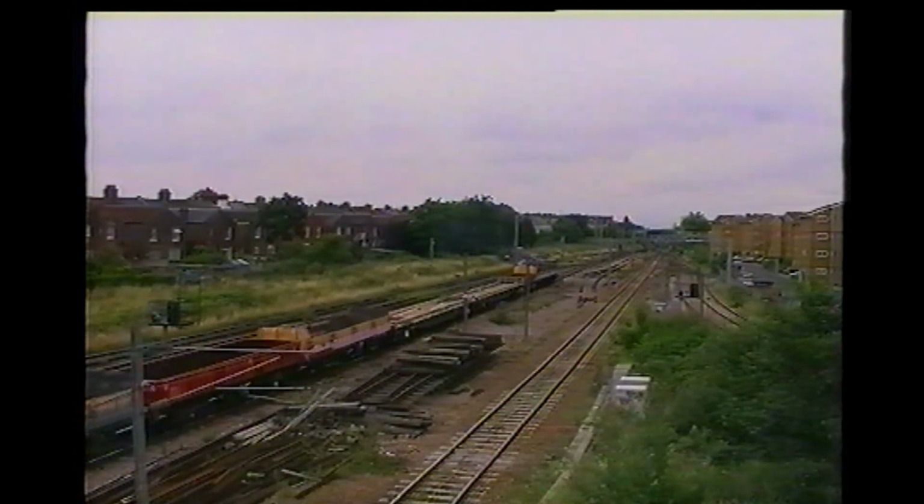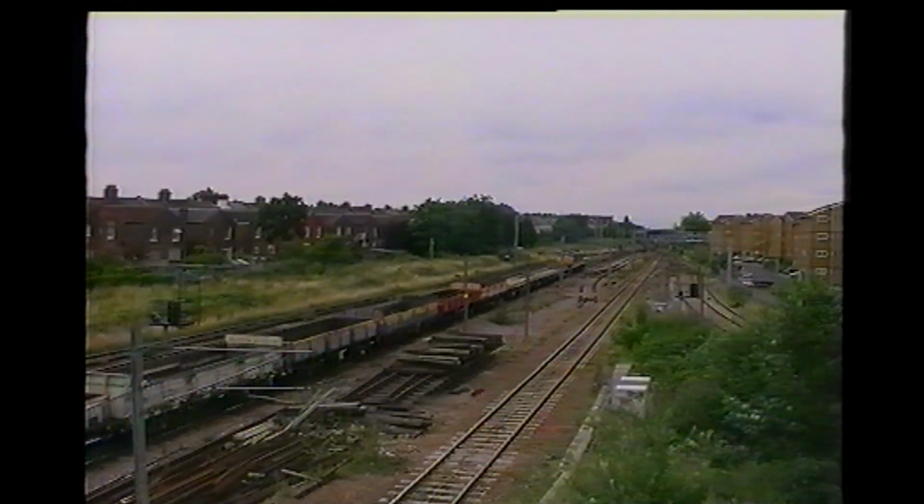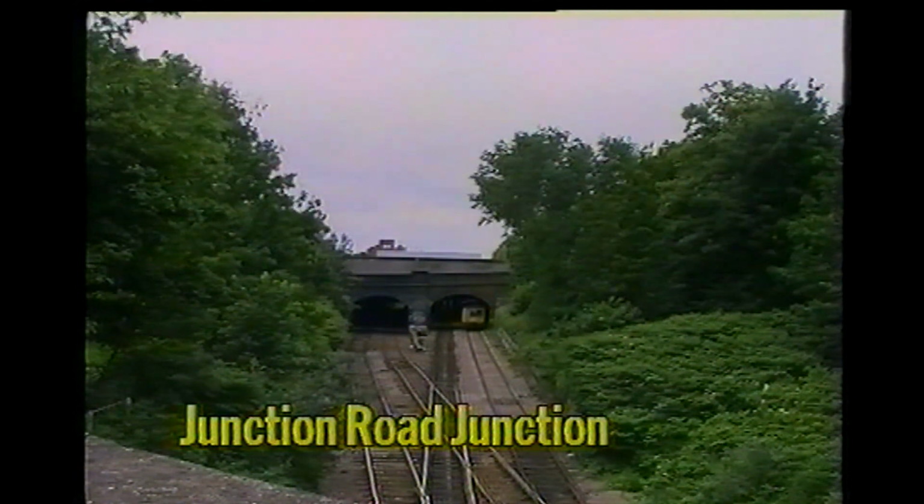Heading for Temple Mills is Intercity liveried 37685 with the 1355 from Hoo Junction. And now a look at the often ignored Gospel Oak to Barking line. This mainly sees Class 117 DMUs, and here one passes the seldom used connection to the Midland Main Line.